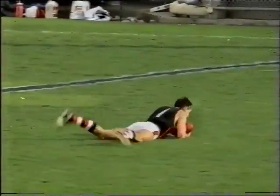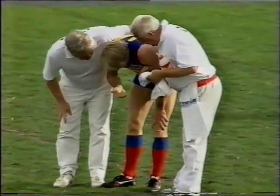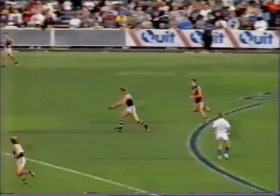And Fitzroy, uncontested, bring it out of defence. Newport's got it. Here's Richard Osborne. Oh, that looks crook. Oh, it's his eye. I think he got one in the eye, he's saying.